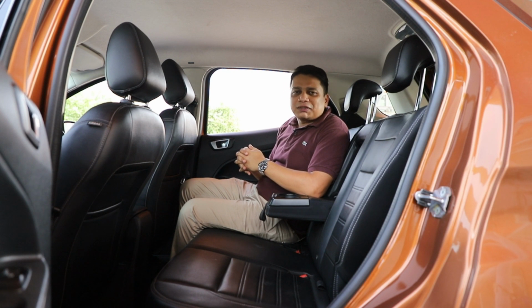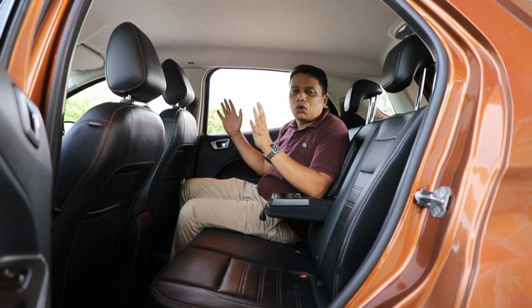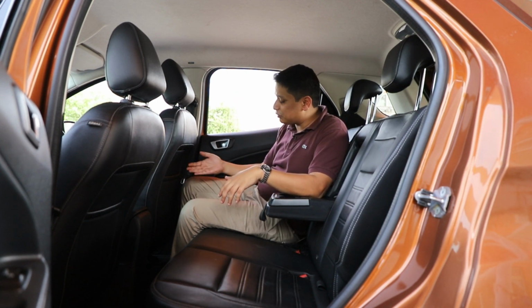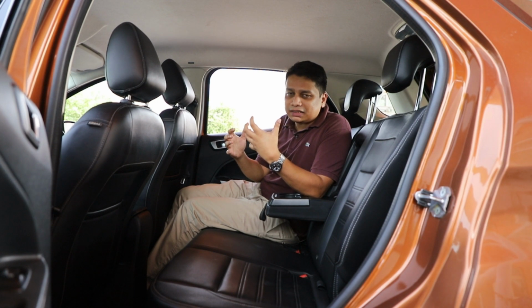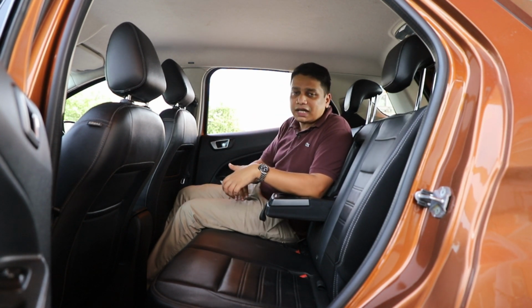If you are someone who prefers the back seat experience and wants to be sitting in the back seat all day long and want the chauffeur to do all the driving, then you'll definitely prefer the back seat of the EcoSport. You get better knee room over here, that's for sure. And the seats also have been raised so you can stretch your feet. The seats themselves are better than the Venue in terms of the cushioning. They're better in terms of the overall support, especially for the lower back as well as for your under thighs.